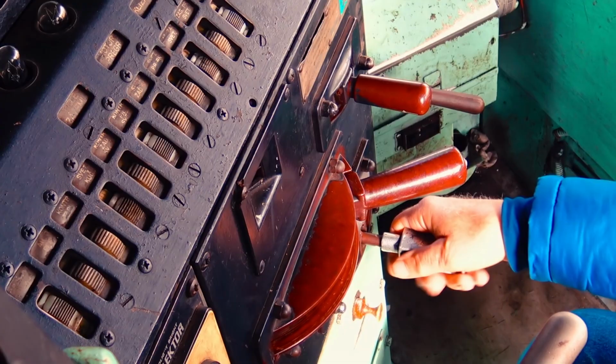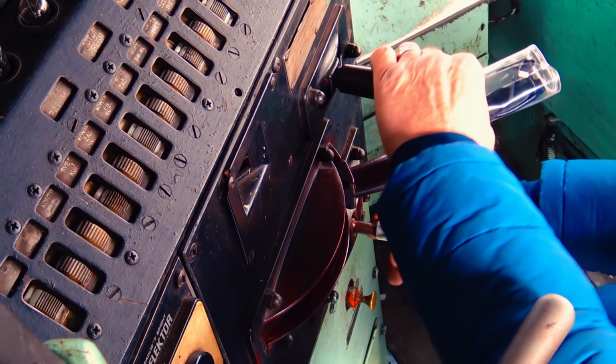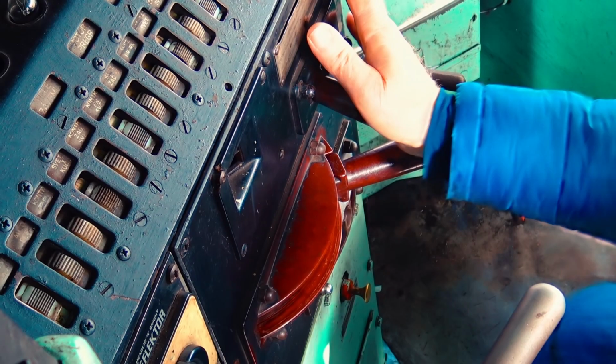We always wonder how the locomotive is unlocked and started, and now we're going to see it. The driving direction lever also represents a key, which must be pulled out every time before leaving the locomotive, and then the locomotive cannot be started.